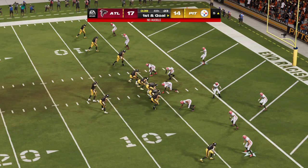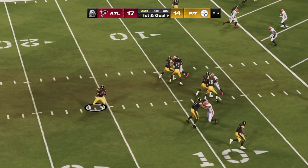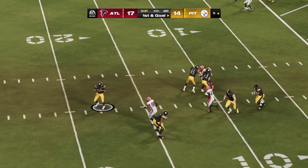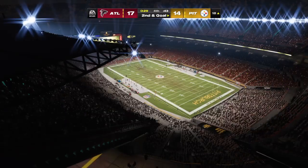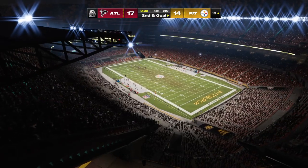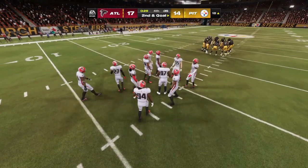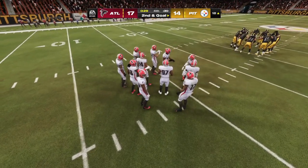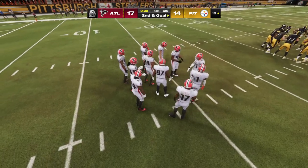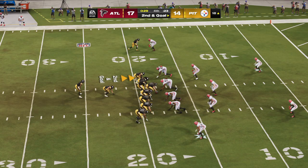Here's first and goal. Now it's Rudolph. And he can't get a throw away. He's taken down. Now the Steelers use the first of their 3 timeouts as the clock will stop with just under 30 seconds left to go. First down, a bit of a disaster, and now on second and goal, back even further.